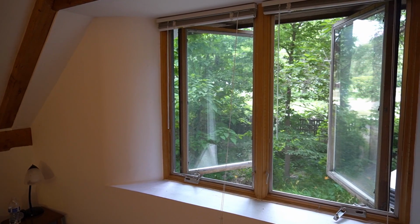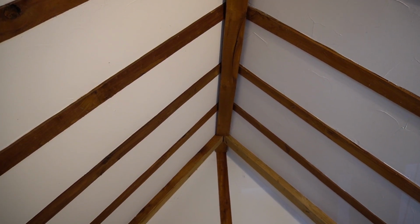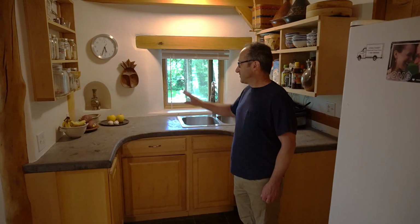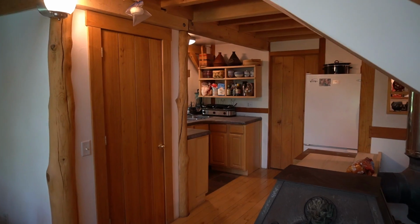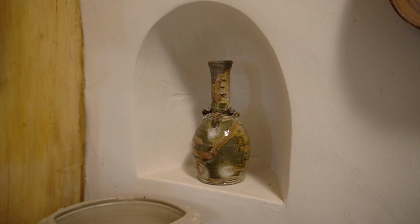This room does have exposed cherry beams in the ceiling, and the walls are built out of cherry, as are the doors and all of the trim. So now taking a look at the kitchen, this is one of the cob walls on the inside. There's a niche in the cob wall, which is one nice thing about cob: you can make little shelves or niches on the inside of your walls.